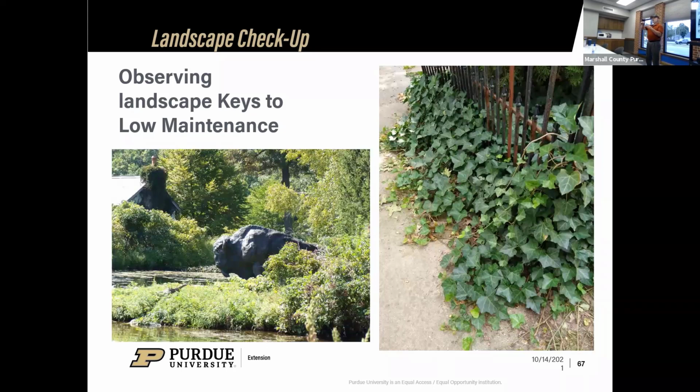It can girdle the wood and just be like kudzu in the south. You know, it can damage the tree by growing around something, and as it grows, it girdles that branch. So it's not good to have vining plants growing up on stuff. So low maintenance is we keep our vining plants to a minimum and keep them in place so that they don't become an issue.